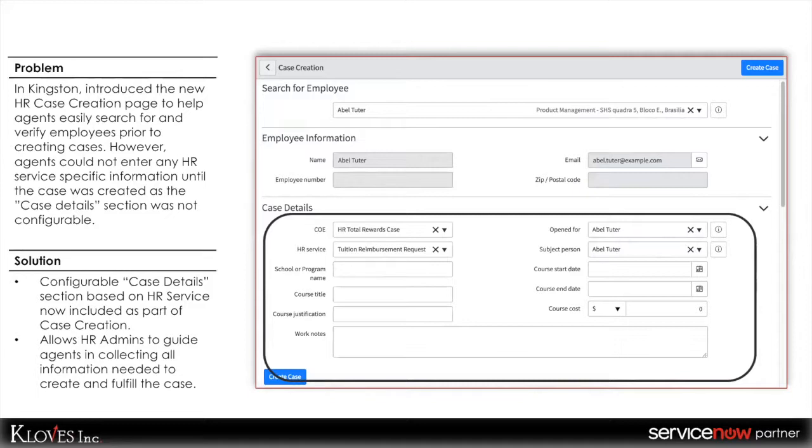So basically, this section that is highlighted in the screenshot just gives the agent that's filling out this case more details to fill in, if those details are known, to help fulfill the case.